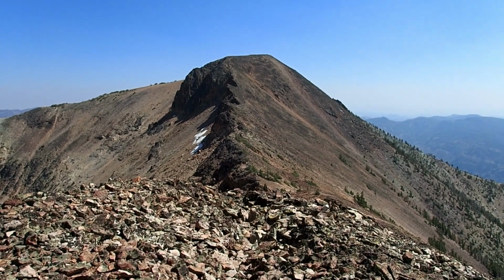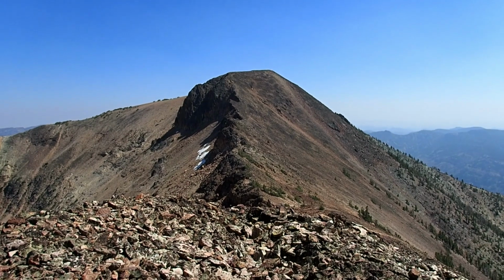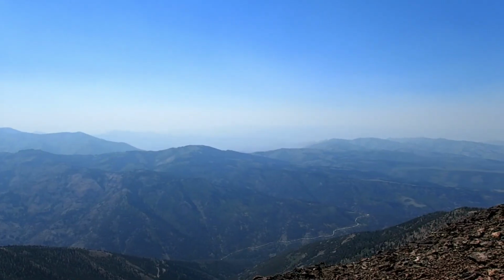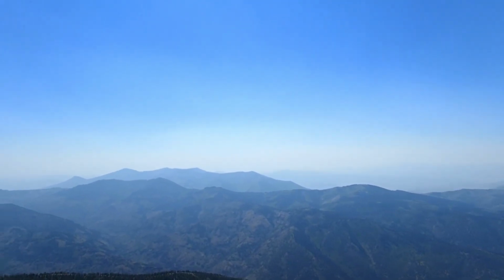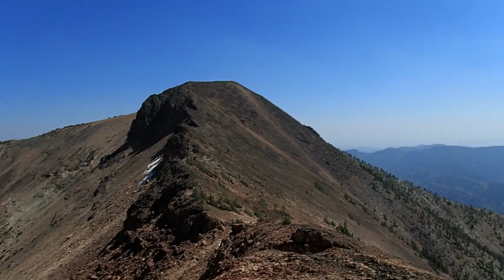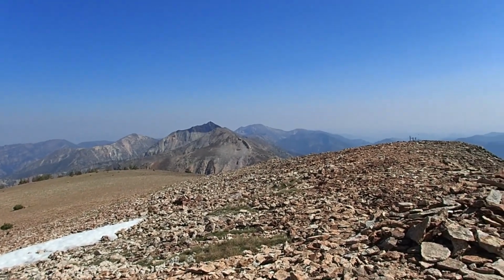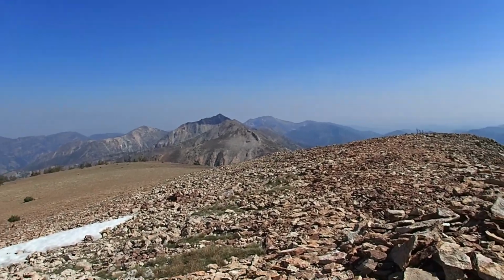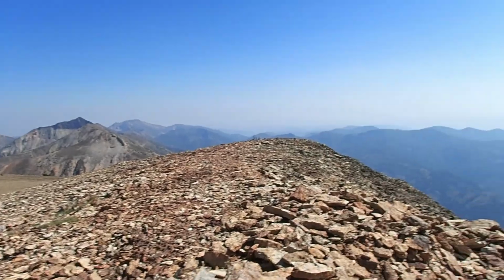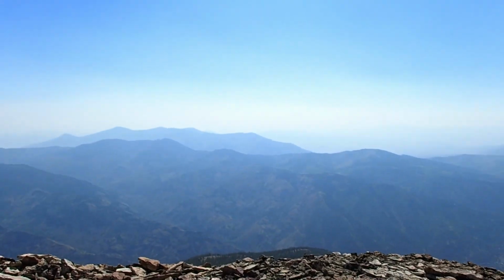It's Jarbidge right there. Jarbidge next. No garbage in the Jarbidge. So much haze, can't even see the Independence Range to the west. It's a bit more like the Matterhorn now. Still totally doable, it looks like. Here's the view from Jarbidge. You can call it that.